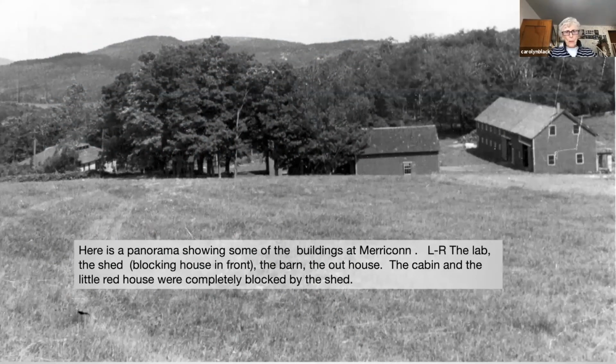This is just a general panorama. It's so you drive in the yard. Many of you probably have been there. You drove in the yard and the lab was on the left. Then you drive way over here and the big brick house and sheds and so on were on the right. Across the field, way across the field was the little red house, the cabin, and on the end was the barn. So that's the way it was all laid out. And those are the only buildings we had at Merriconn.